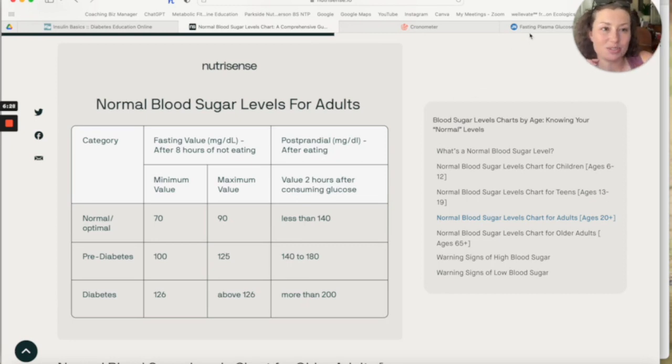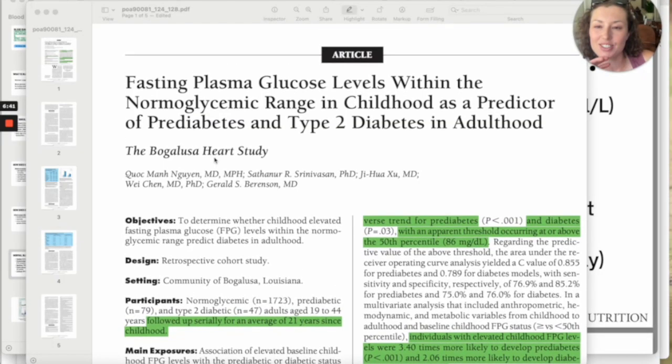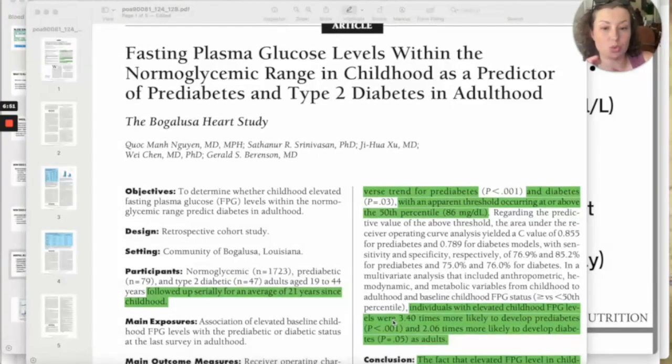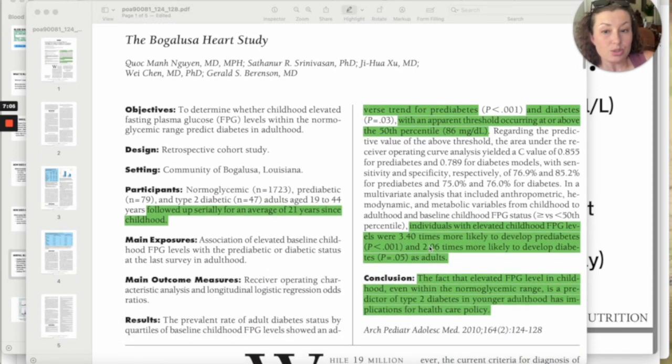And so I thought this was a really interesting study here. This study is called Fasting Plasma Glucose Levels Within the Normoglycemic Range in Children as a Predictor of Prediabetes and Type 2 Diabetes in Adulthood. So basically they followed kids for 21 years after childhood and saw if their fasting blood glucose levels gave any indication of if they would develop prediabetes or diabetes later on in life during that follow-up period. So this was really interesting.